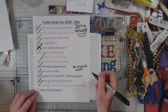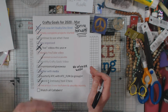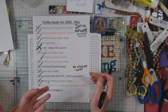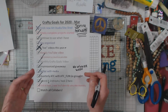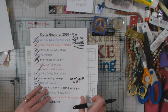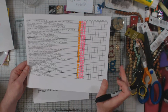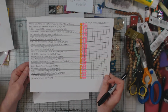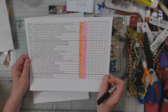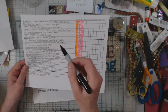And then watch all collabers. Now, I have to say, there's a bunch of us doing this collaboration. So can I sit down on Saturday and watch them all? No. And I don't think anyone really expects you to either. So that's one reason why I made this list. And if you look at my email address below, send me a note saying you want the collabers list. I'll be glad to shoot this off to you. And it's a good way to keep up.